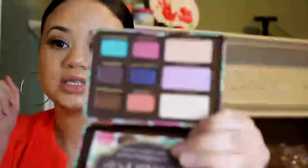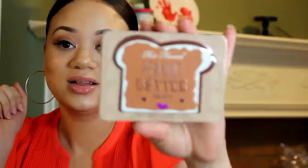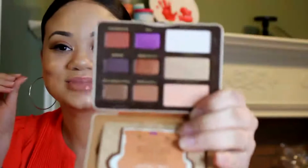I have the Sugar Pop palette, which is so cute for this time of year. You get your blue and pink. So pretty. I own the Peanut Butter and Jelly. Now this is like my favorite. Look at that. So cute. And that's the colors. And listen to the names. Peanut Butter, Peanut Butter Cup, Peanut Brittle, Jammin', Jelly, Nuts About You, Spread the Love, Bananas, Extra Creamy. Like, look at that. That is just too cute.